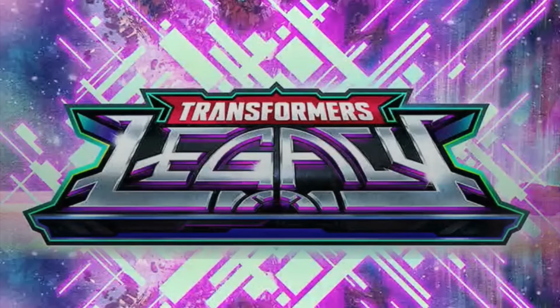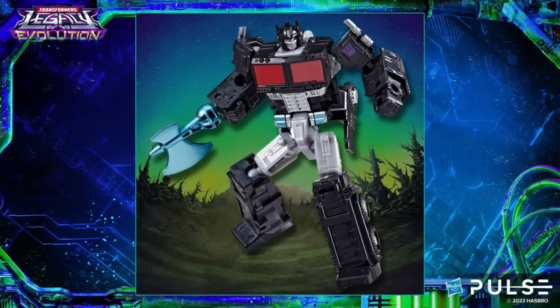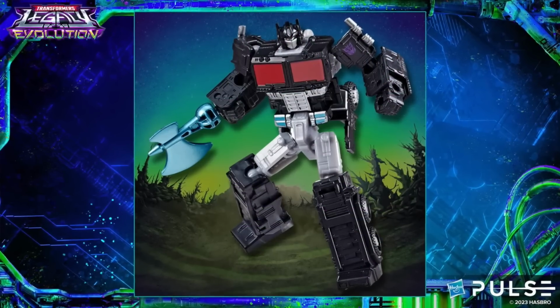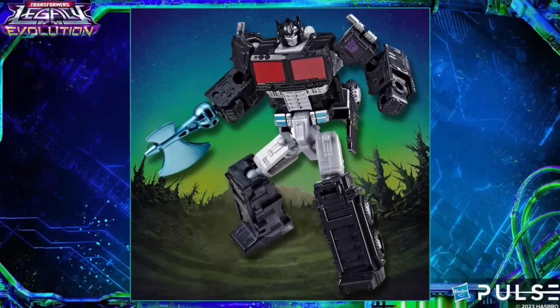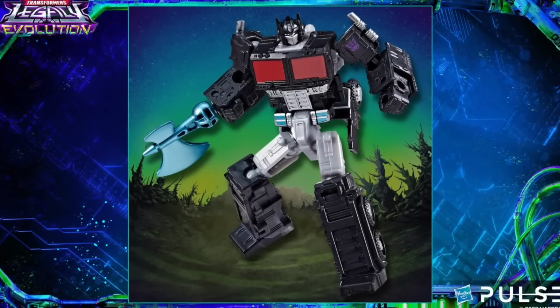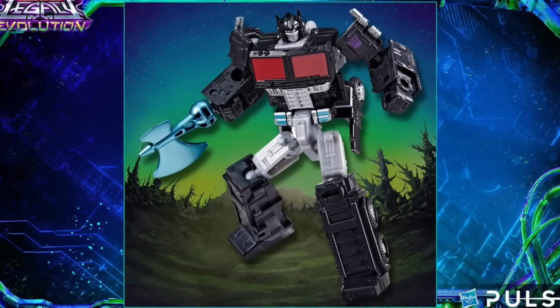And then we jump into a core class figure that when it was originally leaked in the listings, I wasn't interested in at all, but now we have a proper photo, and I like this even better than the first one. So this is a core class Nemesis Prime, a redeco of the core Optimus we saw for Wave 1 in Kingdom, and it looks awesome. The color deco straight away is just fantastic, but he also will come with the axe. I think the axe was accidentally showcased on the instructions of the original core class Prime, and now we know where it's going to go.